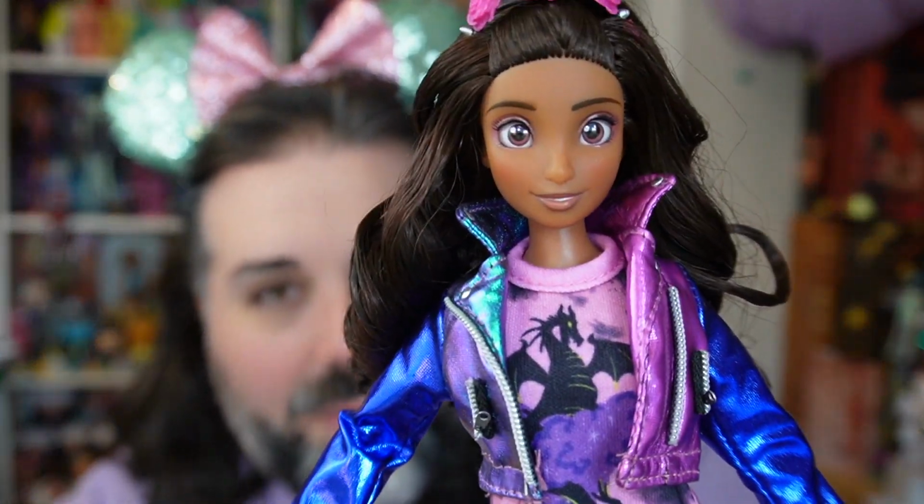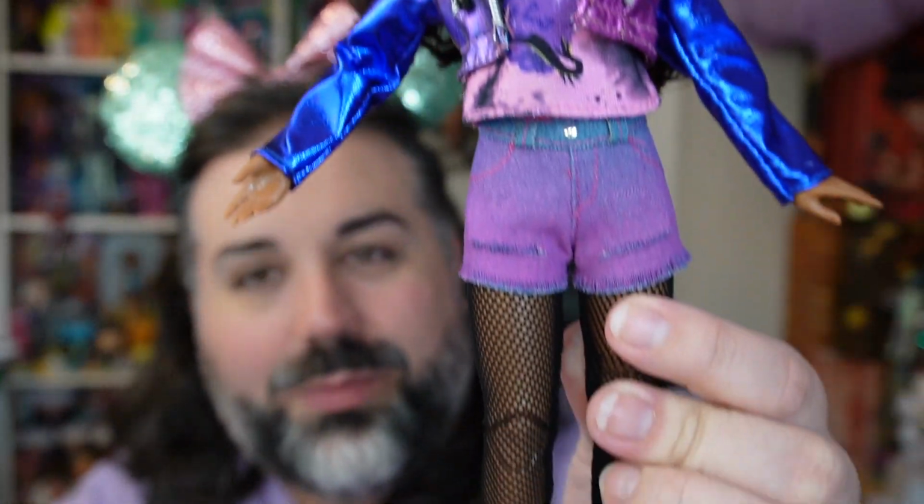I really like this. I've seen people try this fashion pack on some of the other dolls, but I really like it on her. I think that it just looks really, really good. The color scheme works with her skin tone and hair color. I love this so much.